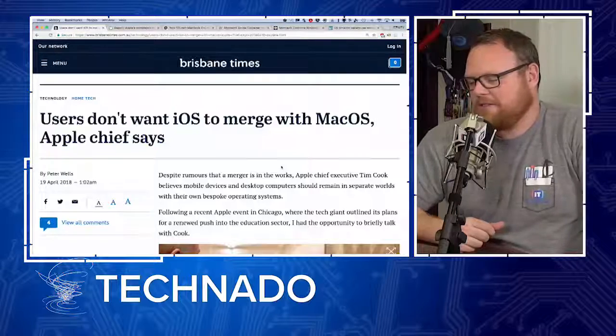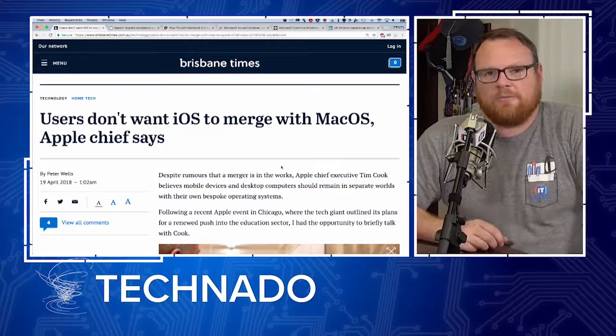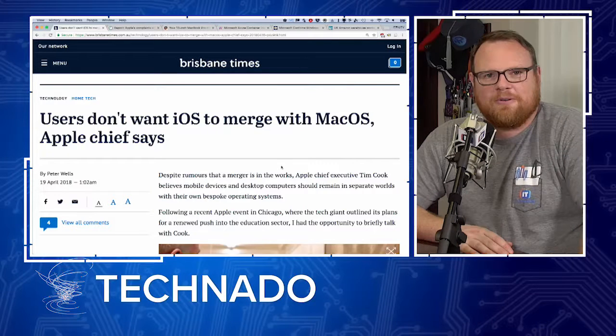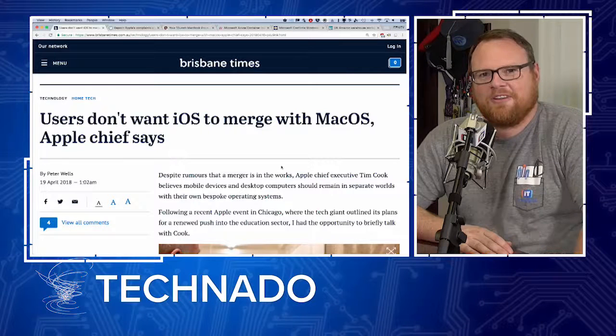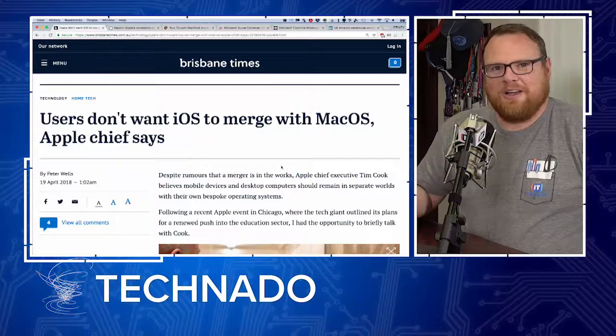All right, next from the Brisbane Times, your old stomping ground of Australia. Users don't want iOS to merge with macOS, Apple chief says. So once again, Apple is telling us what we want. Like we don't want headphone jacks anymore. We don't want home buttons. Headphone jacks, they're terrible. That's what I've been told that I don't want. So I can only assume I agree with them.